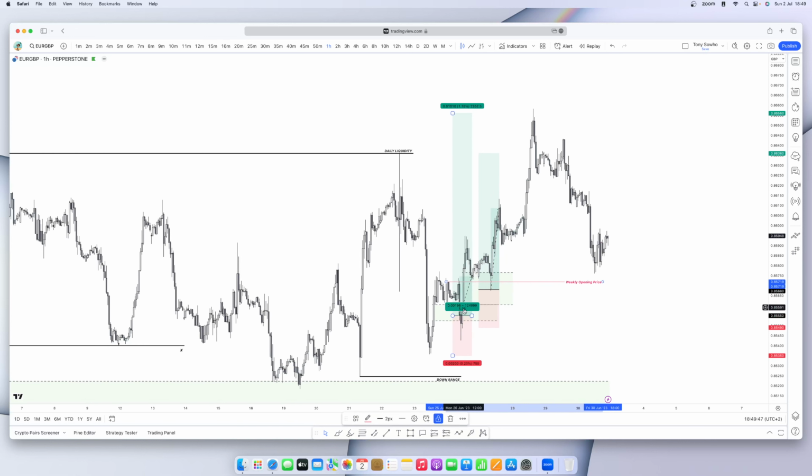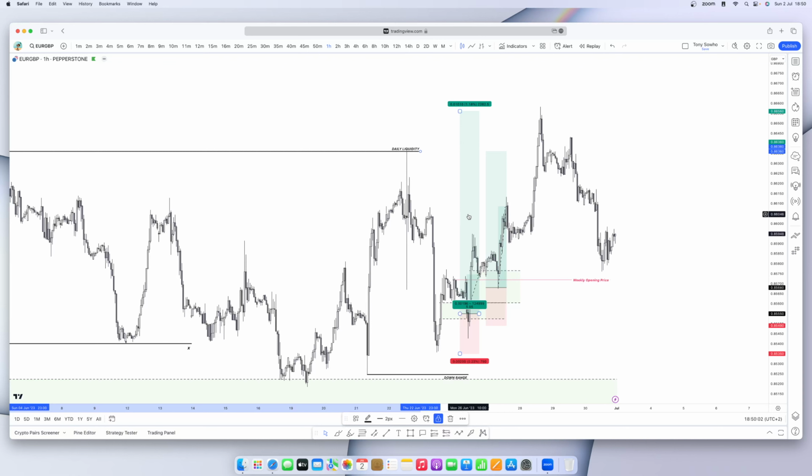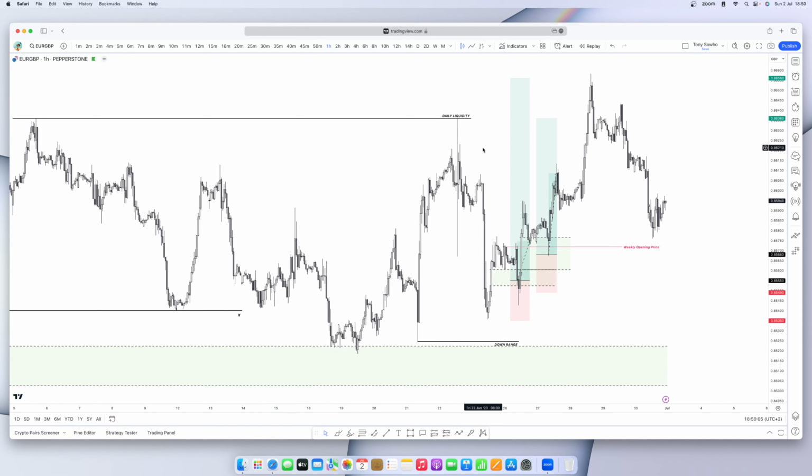So I bought the low of the week, not really the low, but very close to the low of the week, and I took my profit close to the high of the week because my final TP was at this daily liquidity in this area. So it was like a 1 to 5, yeah. So it paid out well. Grateful for that.